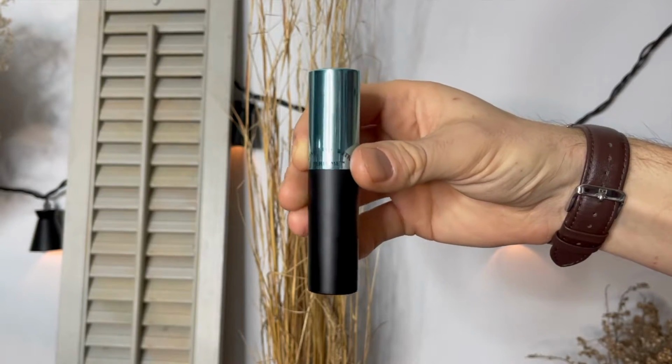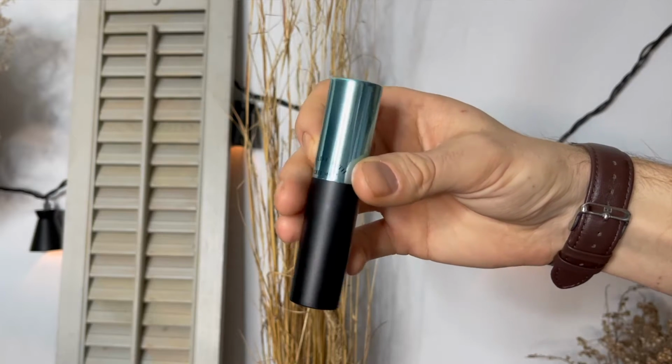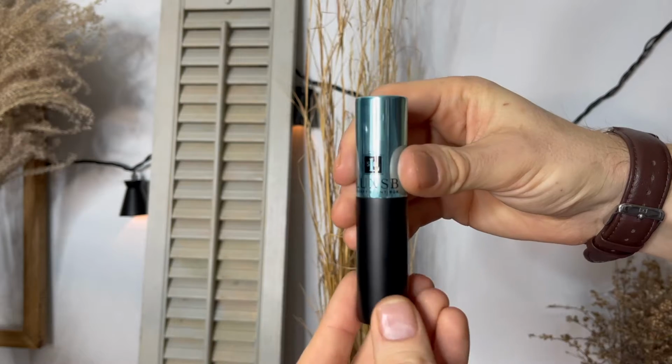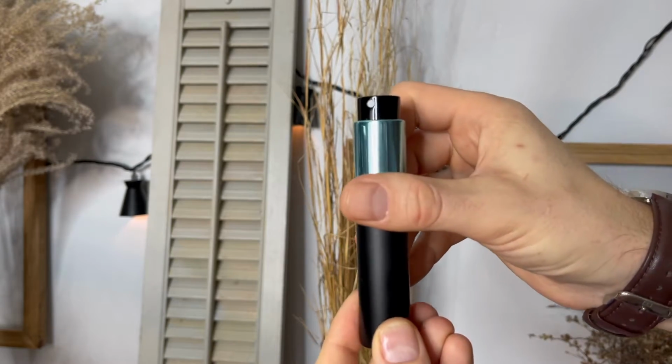And oh wow, so you could actually choose your capsule color. I didn't choose mine, they just sent me whatever they felt like, and I'm not mad about it because this color is beautiful. Oh wow, it's like a really cool teal color, and it says "Love life with perfume." And on the other side it says LUXSB, the logo right there, and all you do is twist up the top like it's a chapstick, and the perfume is exposed. I love that because it protects the product and it just prevents it from being wasted. So you could throw this in your bag, your gym bag, your car, wherever you need to, and it's protected.